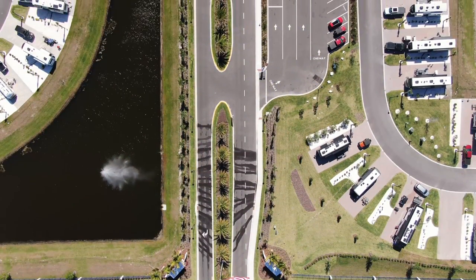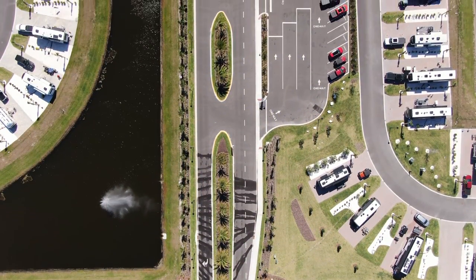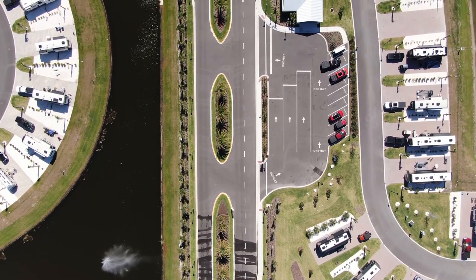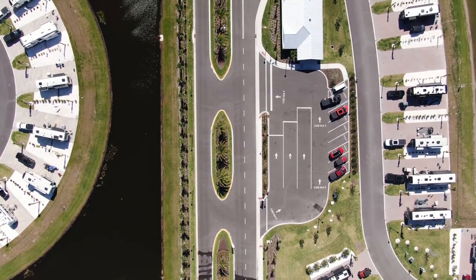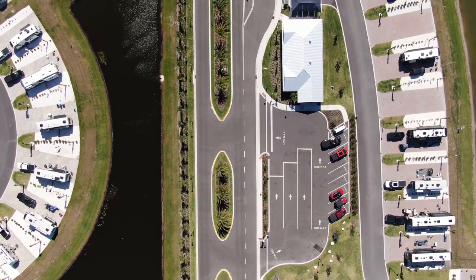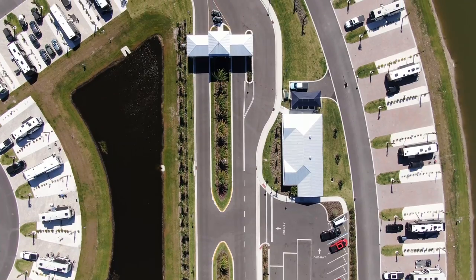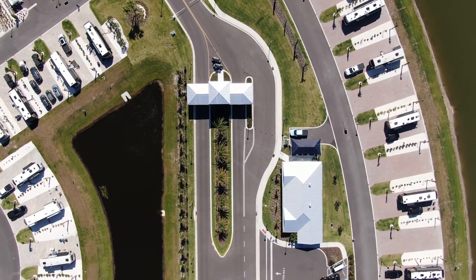So the check-in was pretty easy. We did most of the paperwork online. When we got here, we just pulled our rig into the staging area, and then we went in quick just to check in and pick up the key fobs, the Wi-Fi passwords, and things like that. I think we need to drop off our dog vaccination paperwork. Then you pull right out, go up to the gatehouse, and somebody is there in a golf cart, and they'll escort you right to your site and help you back it in.